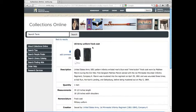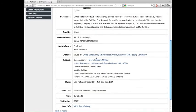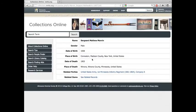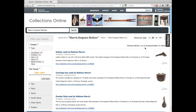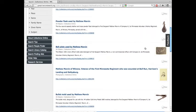But going back to Matthew Marvin, if we want to see whether there are other items associated with Sergeant Marvin, we can click on his name in the subject box, and once we're on Marvin's record, we can see related records. Now we know that there are 15 related records, including other objects and a portrait of Matthew Marvin.